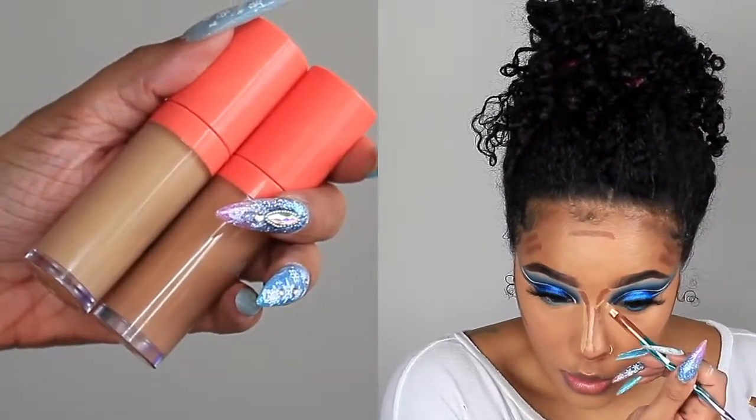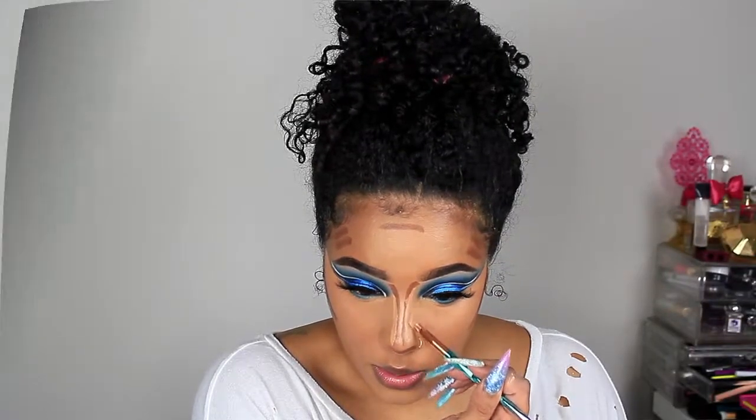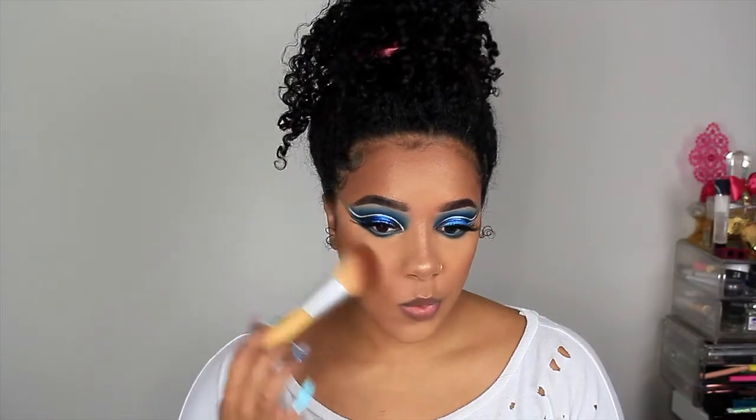And then my camera memory was full, but I had somewhere to go, so I didn't want to just sit and not do anything, so I blended everything out and set my face. I was listening to music.